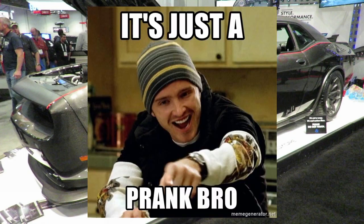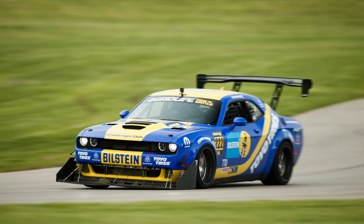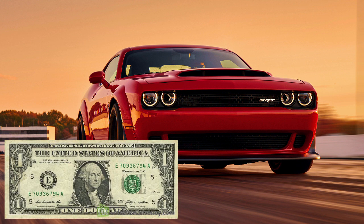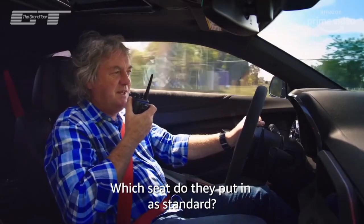Kidding. It would also most likely have come with a wide body and meaty tires for the back for getting down the Hellcat or Red Eye engine types of power. Similar to Dodge's straight-line menace, the Demon, one seat would have come standard with the option of a second seat for the immense price of one George Washington. Which seat do they put in as standard?